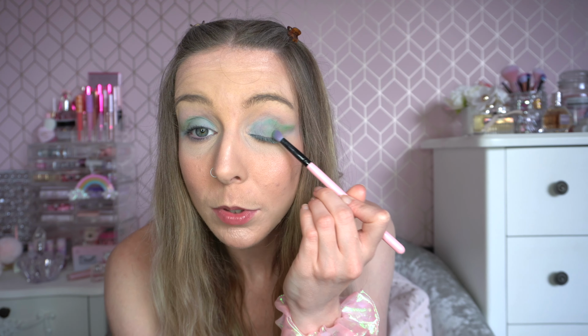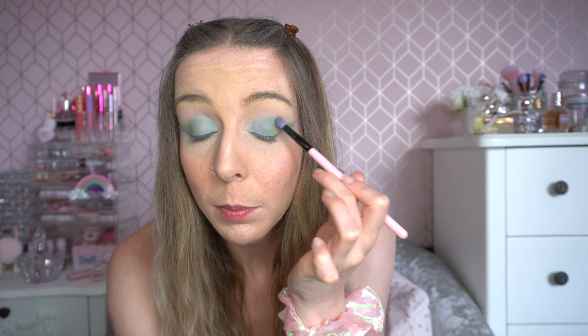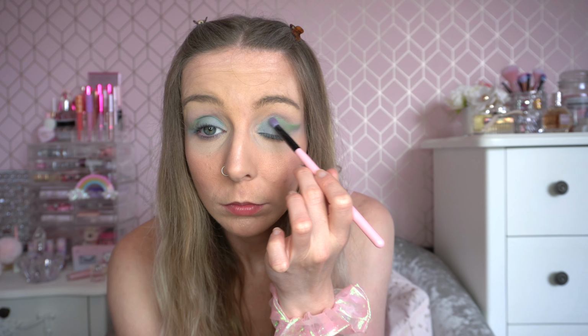I'm going to take the Sour shade again and just dab in slightly. I'm going to experiment here, and I'm just going to tap some of the green here, because I want to kind of deepen the outer corner but make it a little bit more green. And then the same on the other side.